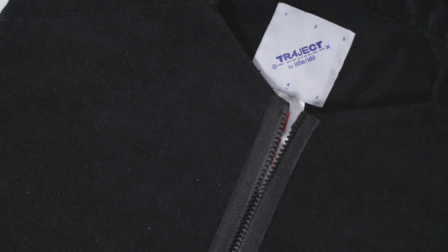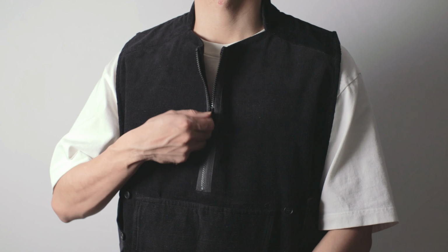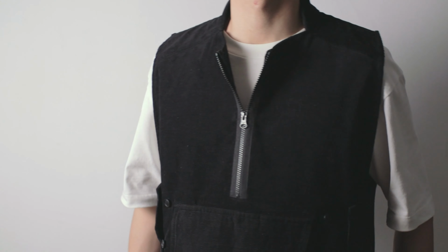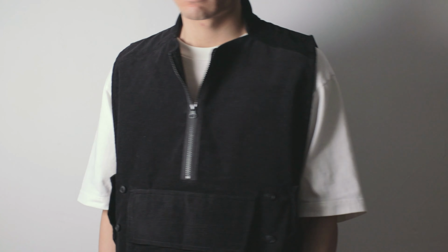There is also a zipper on the front, and personally for me, I prefer to have it halfway instead of fully zipped up, as I like how the ends kind of protrude out a little bit, which gives it that slight extra visual element.